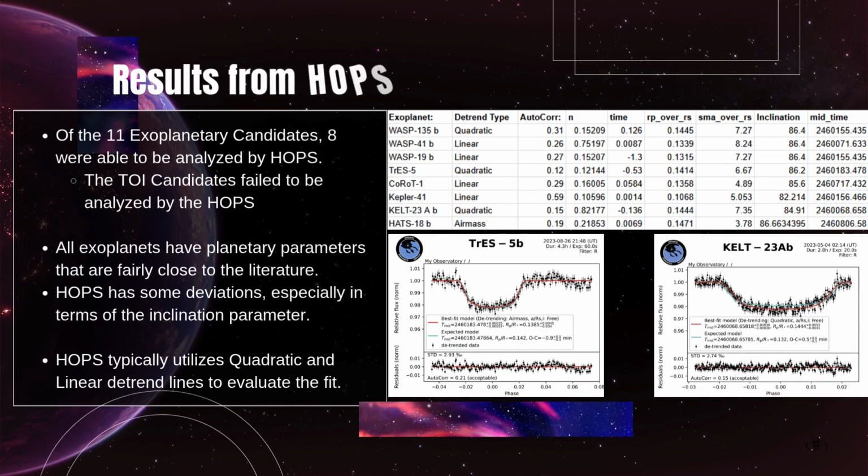This is our results from HOPS. Of the 11 exoplanetary candidates, 8 of these planets were able to be analyzed by HOPS. Specifically, the TOI candidates, however, were the ones that failed to be analyzed by HOPS. All of these exoplanets have planetary parameters extracted that are fairly close to the literature.